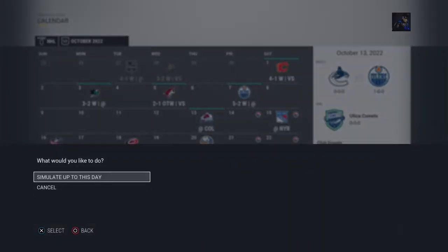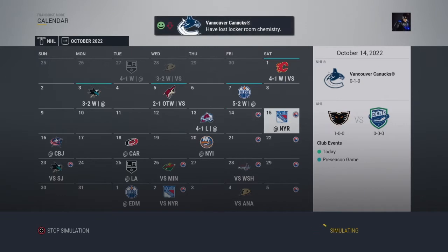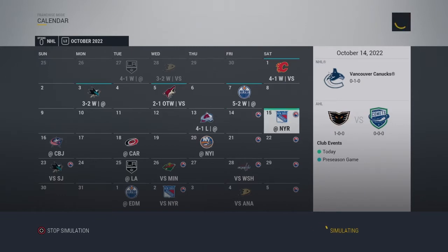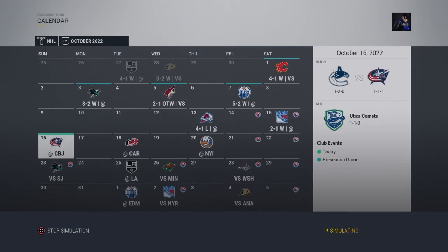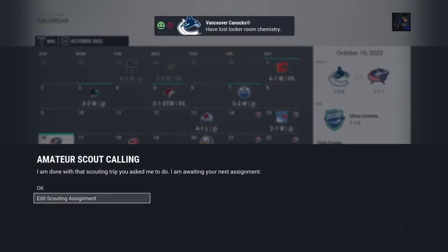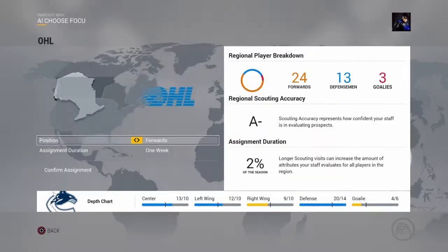So let's go through the first month here and see what we can do. I could just make jump cuts, but I feel like that's a bit boring. You know, try to be a bit more interactive. 4-1 loss there against the Colorado Avalanche. Darn. All right, we got the Rangers, probably a rebuilding team at this point, so we get a 2-1 win there. Let's look at some defense here in the OHL. Why not?